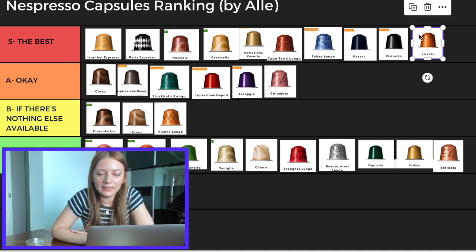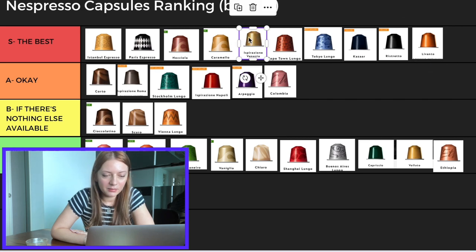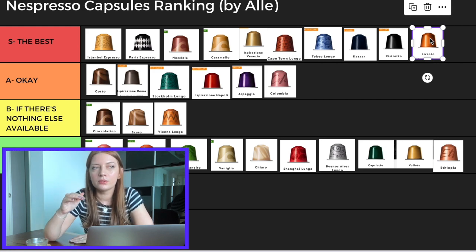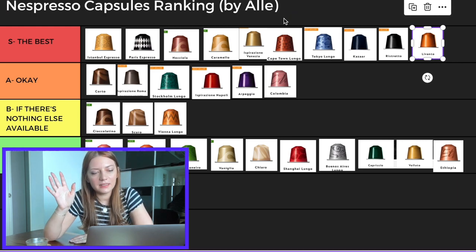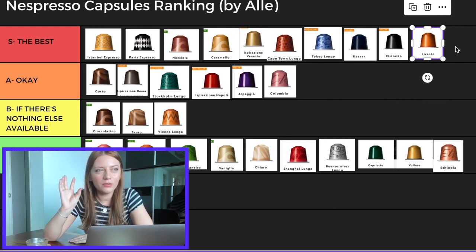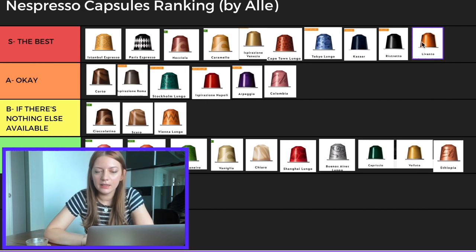So the Livanto, it has caramelly notes. So it's similar to the Venezia, but it's one level below. So it's not as intense as Venezia. Venezia is number 8 roast. This one is number 6 roast. They both have caramelly notes. This one doesn't have a burnt flavor like the Venezia.